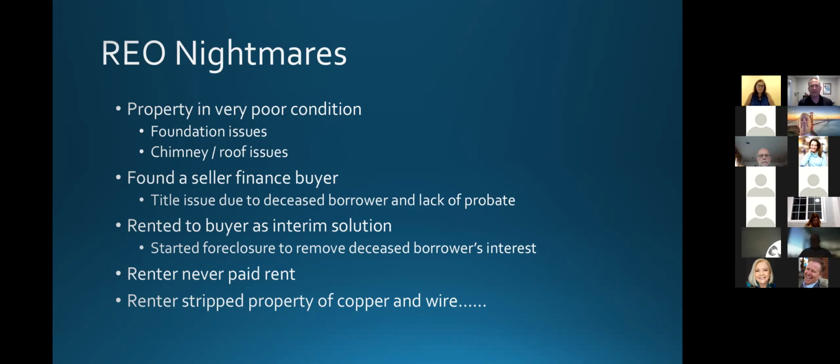And so that's always a challenge, right? Because you're looking for, at that point, probably a cash buyer. There's no retail buyer that's going to buy it at that. So that limits your market. They tend to be more price sensitive. I was able to find a seller finance buyer, which was pretty cool. So okay, they're going to seller finance this thing, and then they were going to fix it up.